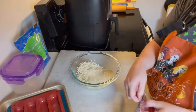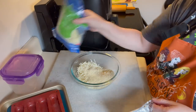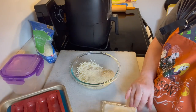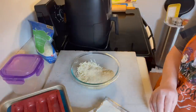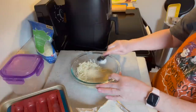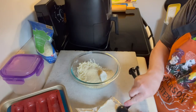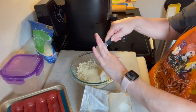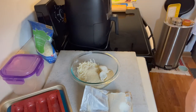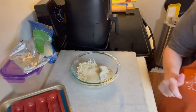So the recipe that I'm using is 1.5 cups of mozzarella cheese, 3/4 cup of almond flour, 2 tablespoons-ish of cream cheese, I don't get crazy with this, and then an egg. And I don't know how many batches of this I'm gonna make, but we're gonna do one right now. I'm not sure it does well when you double it, to be frank.